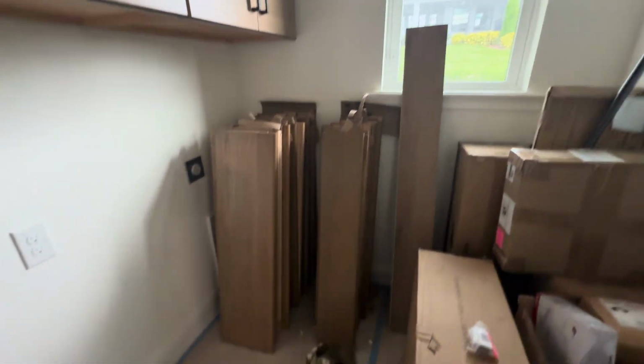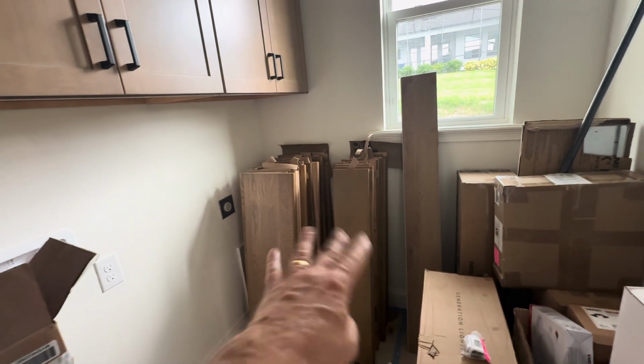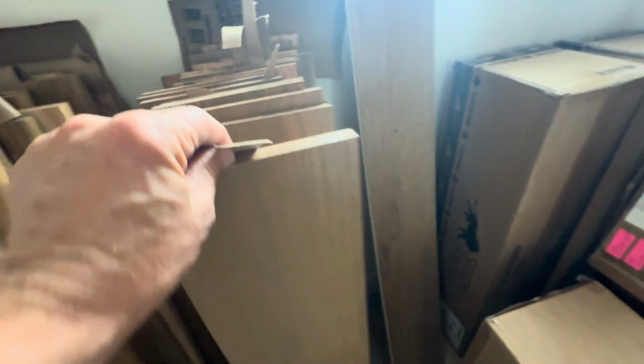Cabinets. More of the flooring. This is for the stairs, I think. This is for to go up the stairs. This is real stuff. Real wood. Oh, they got paper between that, probably to dry from staining it, so I'm gonna be careful with that. That's really pretty.